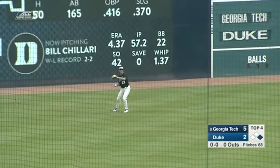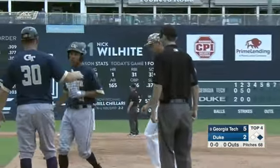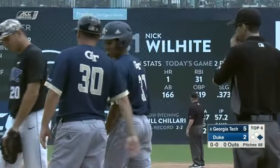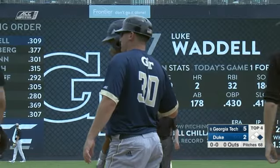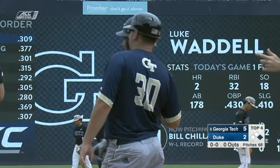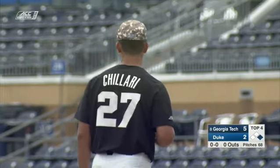And Nick Wilhite continues to have a Baron Radcliffe-like game two. He's been the star of the game for me thus far. Two for two now with a couple of singles, an excellent defensive play. Starts things off in the top of the fourth.